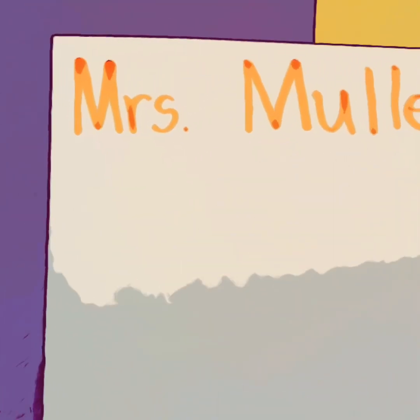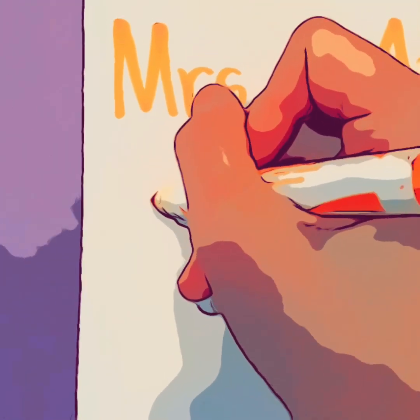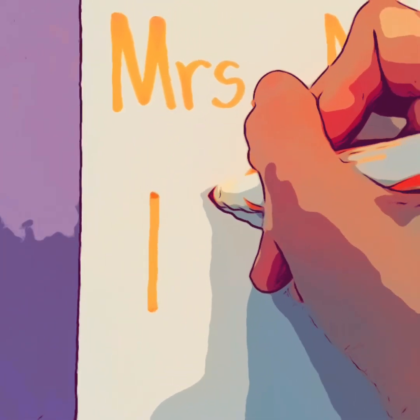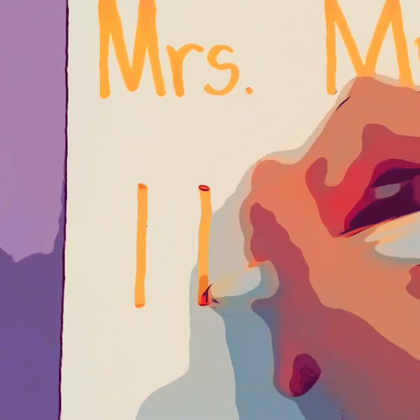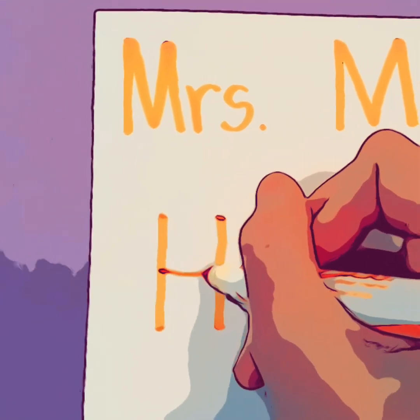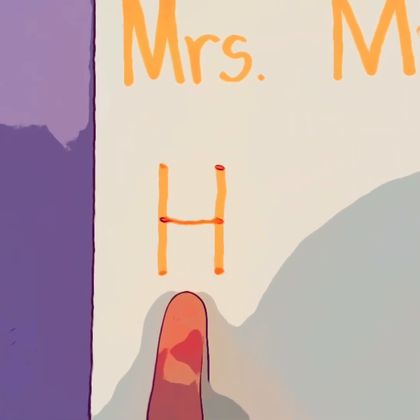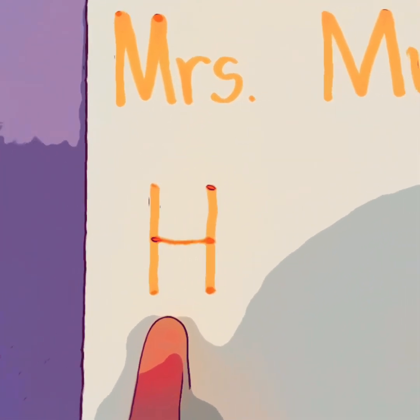Now we're going to practice writing the letter H. The letter H begins at the top with a big line down. Big line down. Now we're going to come over to this side and do another big line down. Big line down. Then the letter H has a little line that goes over. This is the uppercase H. Say that letter name with me. H. When we see the letter H, we make the sound h, h.